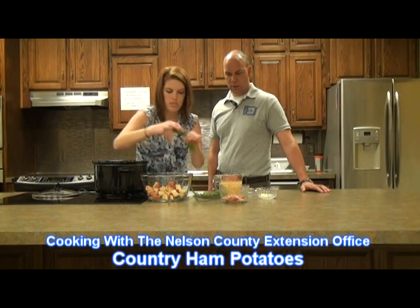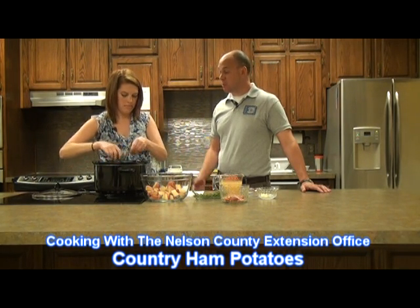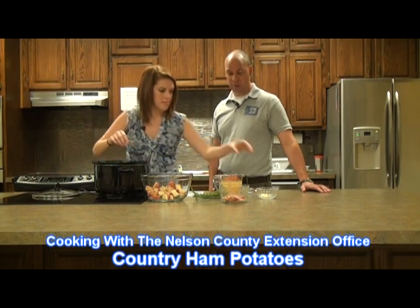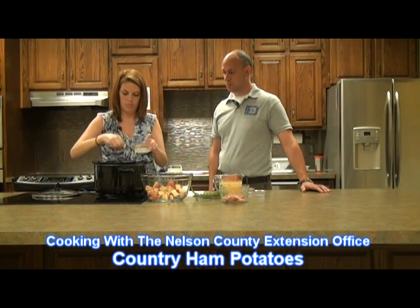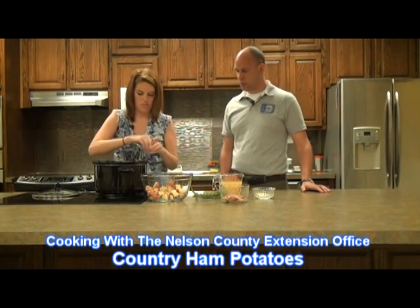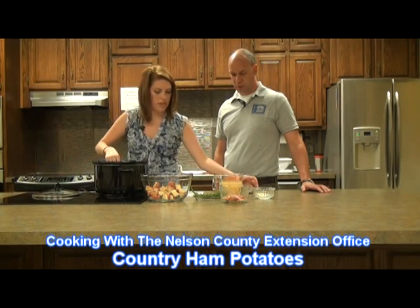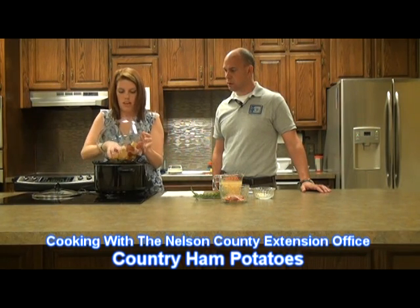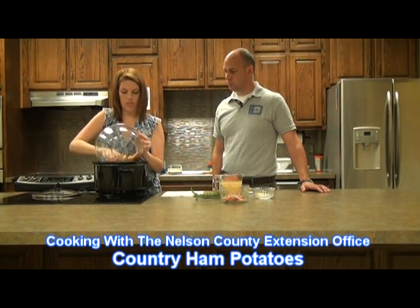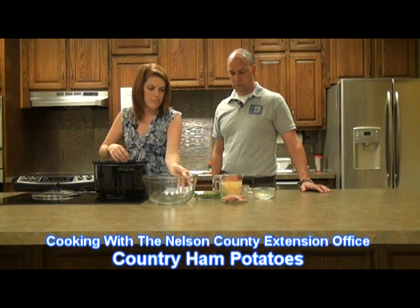Put in some rosemary, and the sprigs you can just put right in there. So you leave them on. You can. A little bit of garlic. A little bit of salt and pepper, and you just keep layering it. And then one thing that a lot of people, we've got 3 cups of chicken broth there.